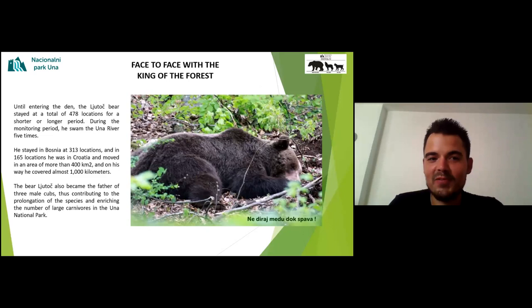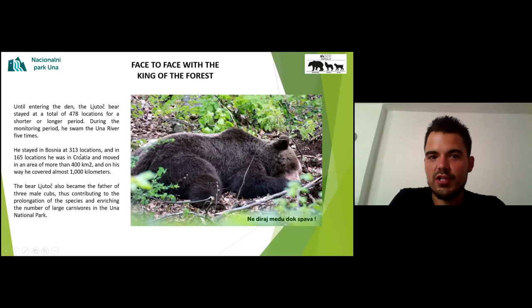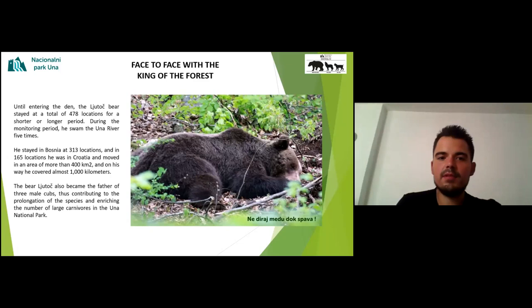He used to swim in the river, as I said, 5 times just to meet his girlfriend. He stayed in Bosnia at 330 locations, and in 165 locations he was in Croatia, and moved in an area of more than 400 square kilometers. He also became the father of female cubs, contributing to the prolongation of the species and enriching the number of large carnivores in the Una National Park.